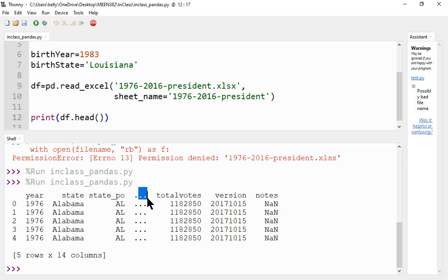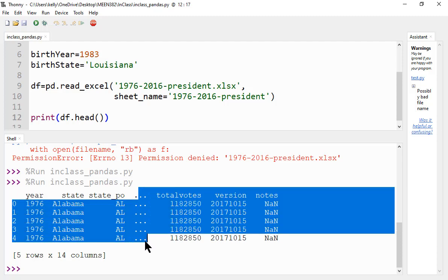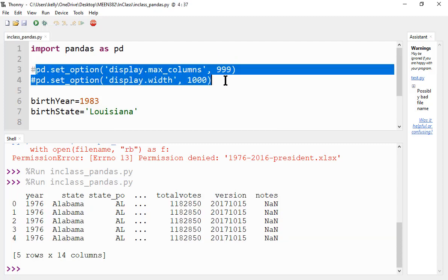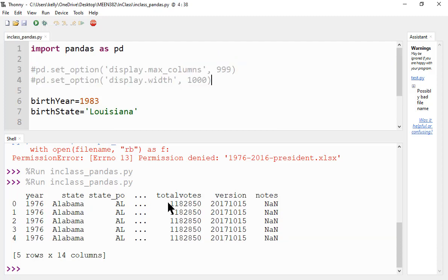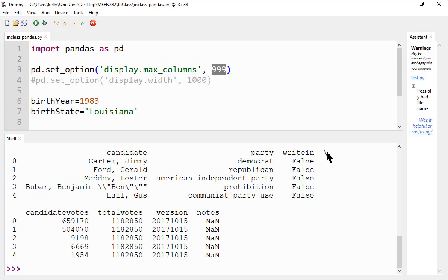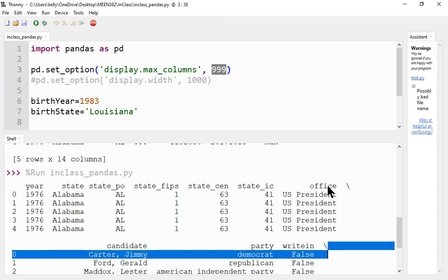Now, up here, these options are controlling how much of this data we can see. So if I turn off this, it'll show up to 999 columns. It says I have 14 columns, but it's only showing me 7 columns. So if I tell it to display 999 and then run it, I get more, but it's slicing them across here.